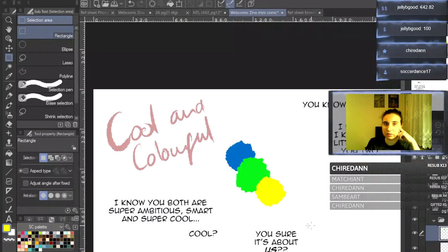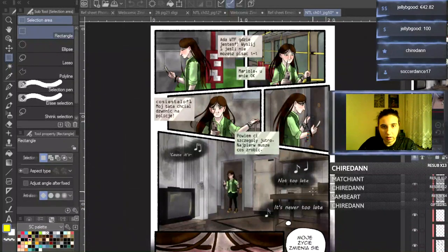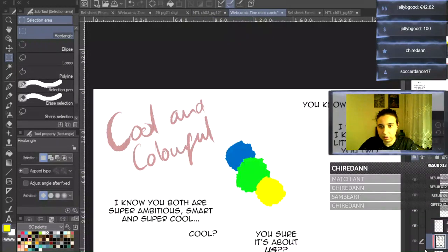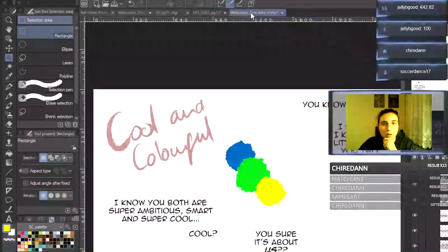So I think I will just swap the skirt for, maybe I should go for the pleated skirt from chapter one. Wait, let me go, never too late, and where I have the full shot, there I have the full shot. Okay, spoilers for chapter one of my comic. Okay, because I'm opening the last page right now. Let me get the layer where I have her colors. Okay, so don't save, don't save. Yeah, okay.